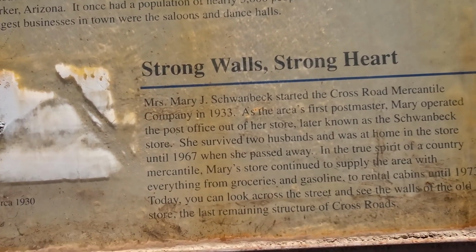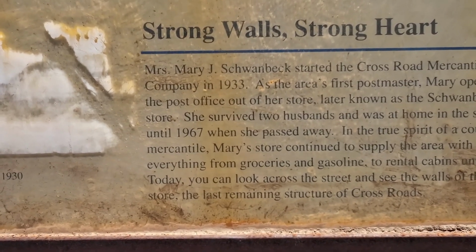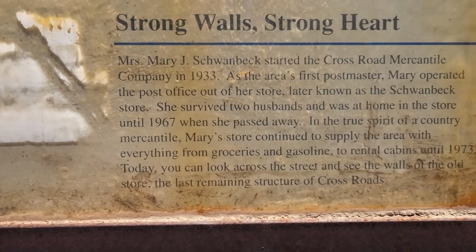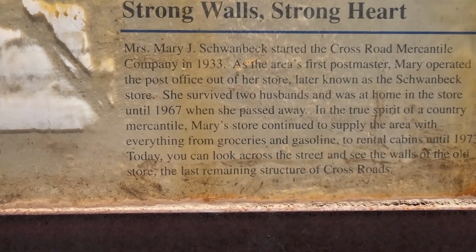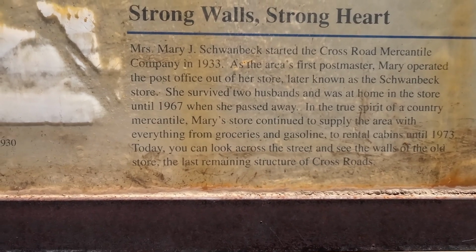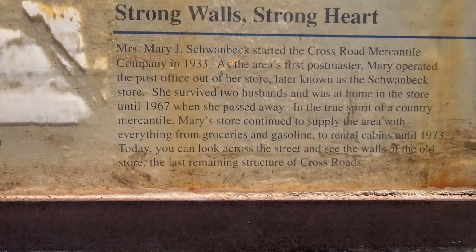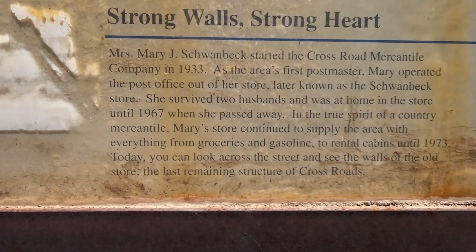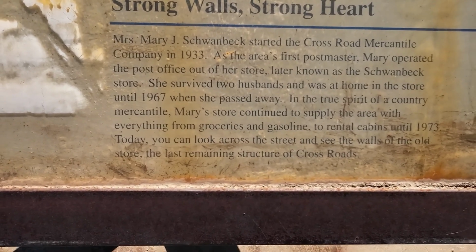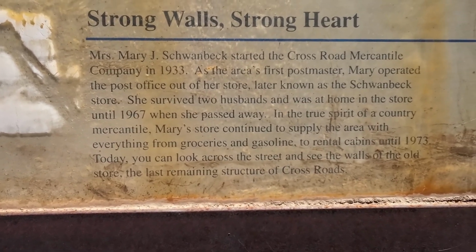Now, across the street, what that building was, Schwanbecks started the Crossroad Mercantile Company in 1933. As the area's first postmaster, Mary operated the post office out of her store, later known as Schwanbeck Store. She survived 2 husbands and was at home in the store until 1967 when she passed away. In the true spirit of a country mercantile, Mary's store continued to supply the area with everything from groceries and gasoline to rental cabins until 1973. Today you can look across the street and see the walls of the old store, the last remaining structure of Crossroads.